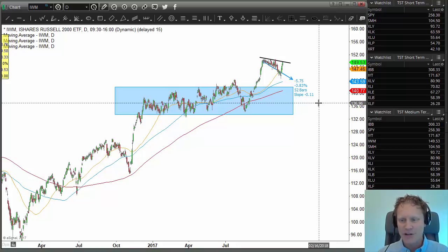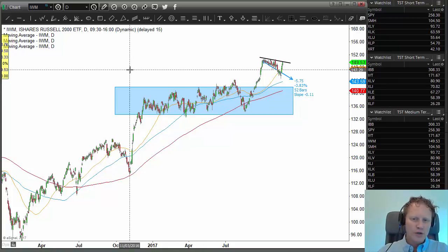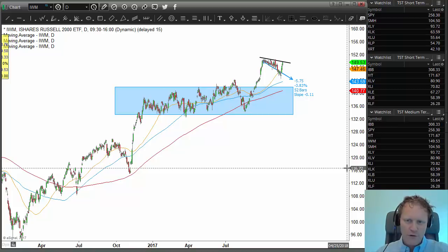Unlike the S&P 500, which really didn't consolidate at all, which is why I think the S&P 500 is probably very capped in terms of the upside. But let's look at a couple other things. Let's look at, for example, here in our short-term bullish column and our short-term bearish column, and also the medium-term bullish and bearish column. What we're trying to find is parts of the market that are looking interesting for further upside.